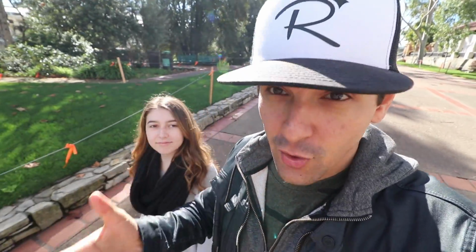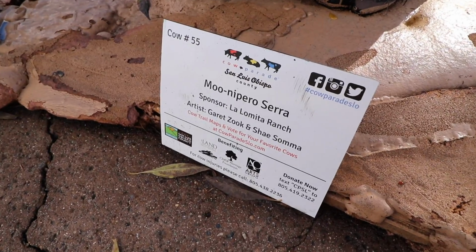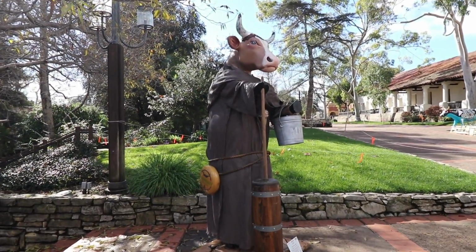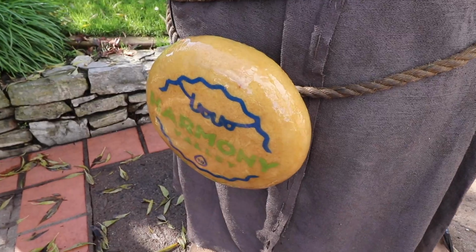But I just can't find the words to describe this. I don't even know what I'm looking at. Oh, it's part of the cow parade. Yeah, the cow parade. Now I get it. Mooniperocera. Oh my cheesy goodness.